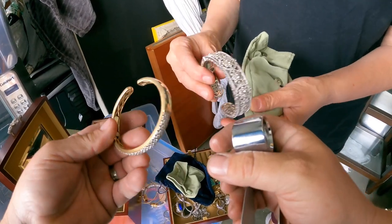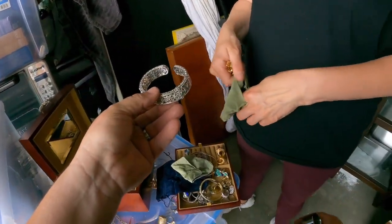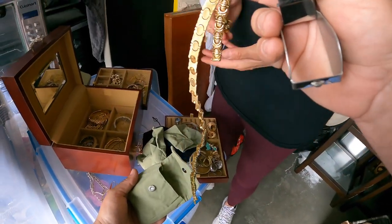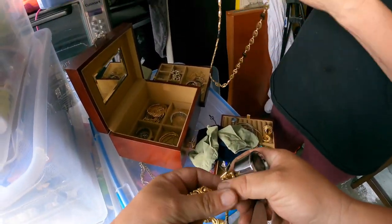It's sterling silver. It's Judith. 925. These are gorgeous. Yeah, these will sell. Did we go through this already? I don't think so, no. I just pulled this one out, too. This is the silver. I just pulled this one out, too.